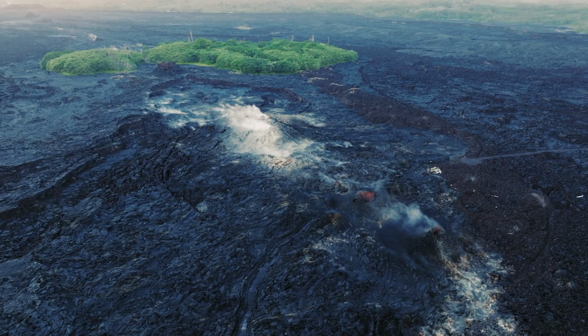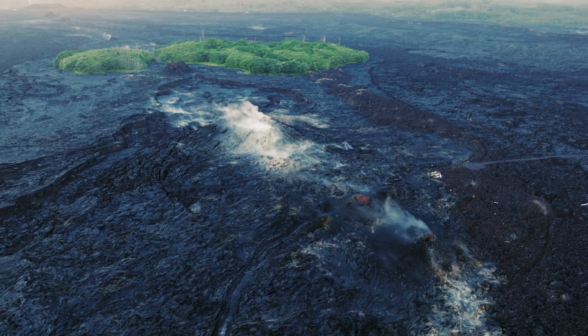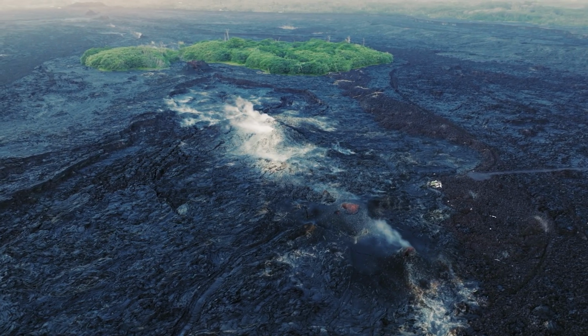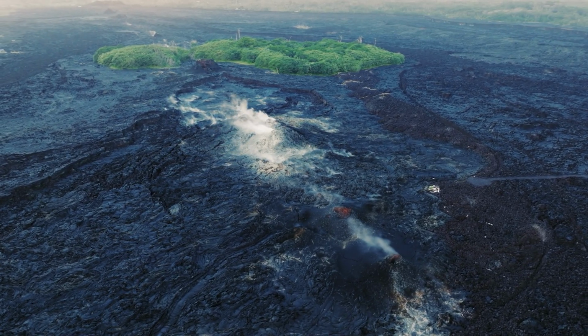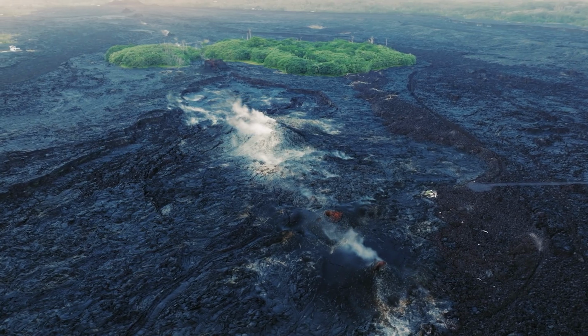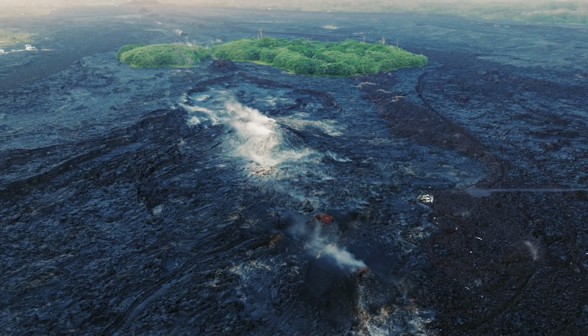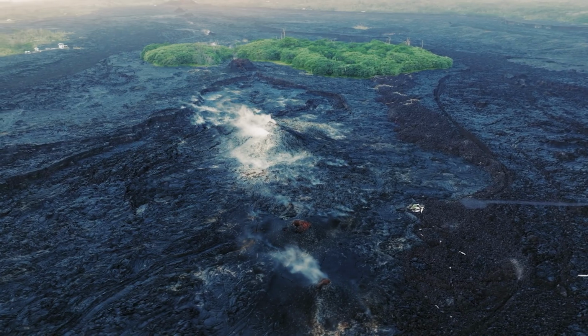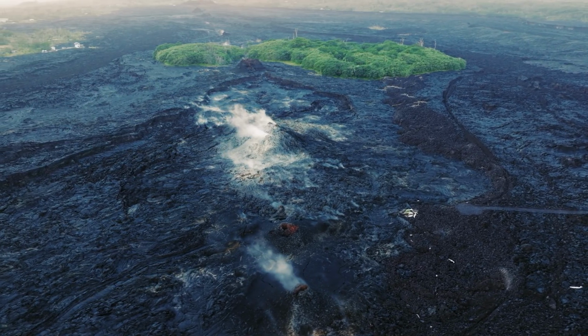But in time, new life returns. The heat, the minerals, the chaos, they also spark regeneration. Nature, it seems, adapts to disaster. Still, each eruption writes a new chapter in the geology of the Pacific, and each one reminds us how thin the boundary is between the stable seafloor and the volcanic machine below it. And right now, that machine is winding up again.